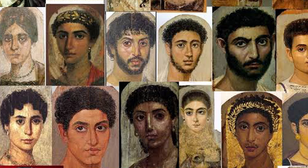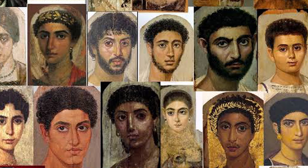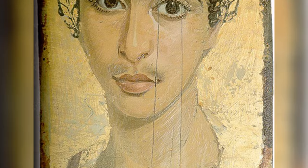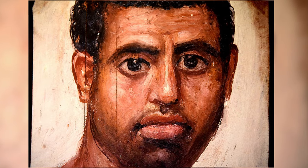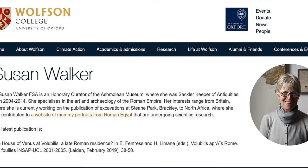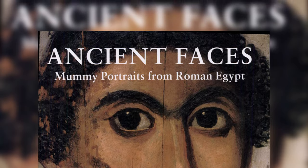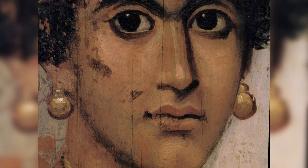These were not Egyptians. Again, these were not Egyptians. The Fayum mummy portraits were portrayals of Greek settlers in Roman-occupied Egypt. Don't believe me? Believe archaeologist Dr. Susan Walker, who says the portraits represented the coming together of the pre-existing Egyptian culture and the minority Greek settlers.